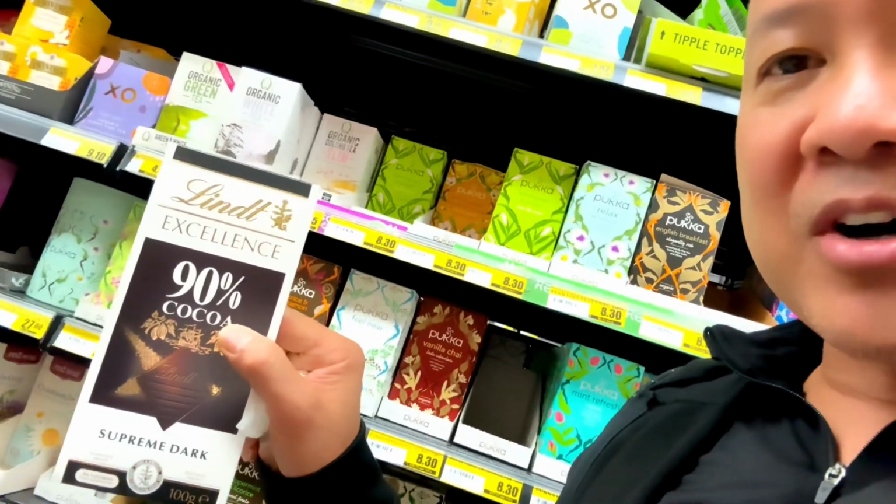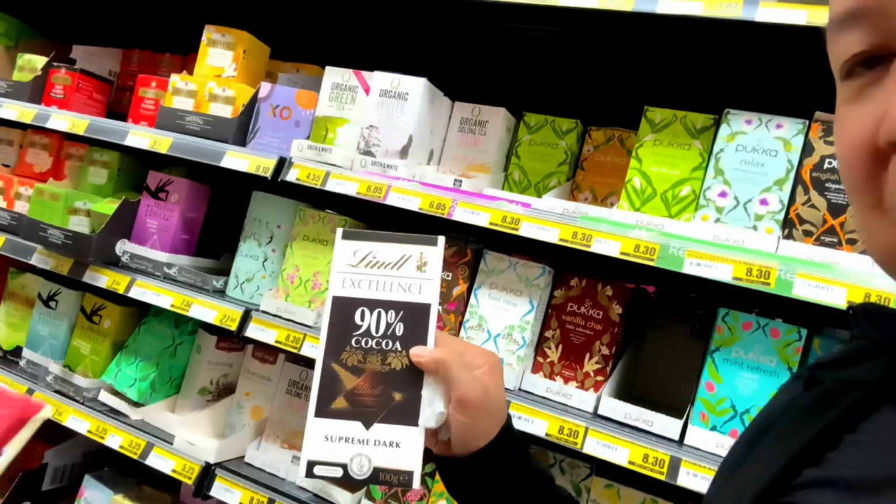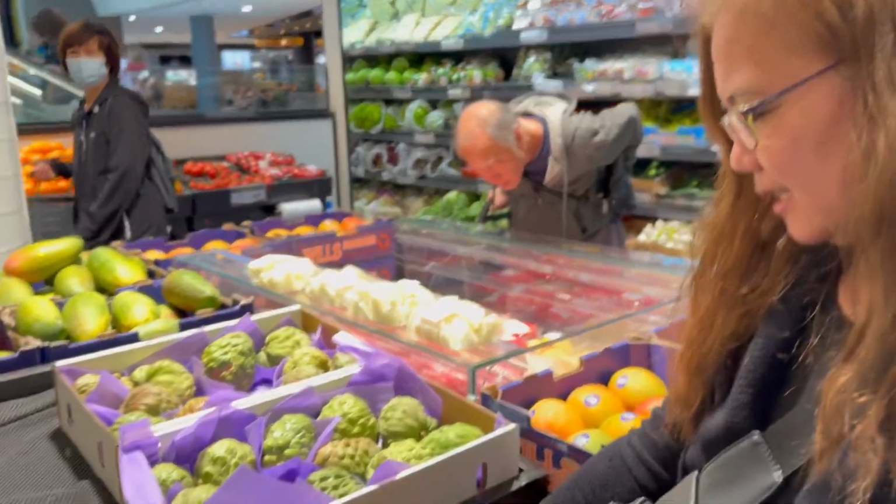I got myself a dark chocolate. Yeah, 90% cocoa. Let me take a look. Pasta, wow.